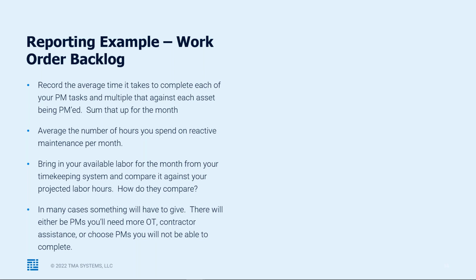So this is a great exercise, and a great report to take to the leadership, and just say, something is probably going to have to give here. If I have 20,000 hours worth of work and I have 15,000 hours worth of people, we can make up some maybe with overtime. There are contractors, and in many cases, we're going to have to choose some PMs that aren't going to be done. But at least we're making an educated decision.